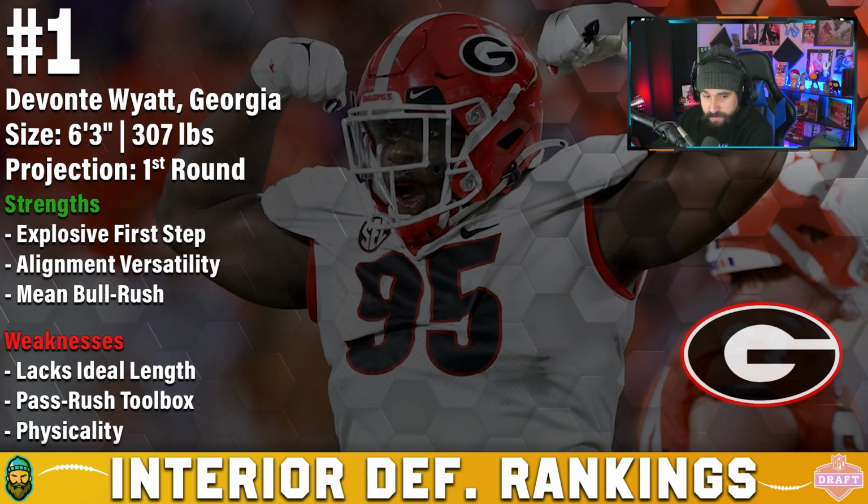We know how he is against the run. Very good. He's got good gap discipline. And oftentimes there at Georgia, you're asked to run contain first. He won't be a guy that can take on double teams, but that's fine. I think I like Devonte Wyatt a lot. And I think I had him up to my tackle 2 or 3. Now, you're number 1.